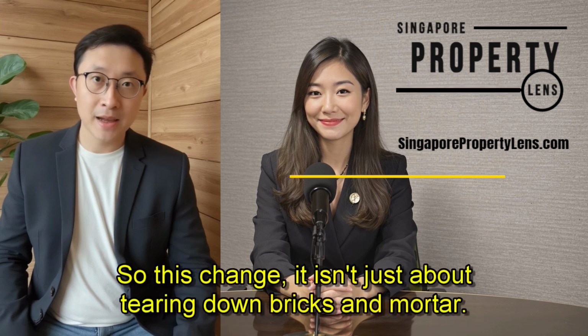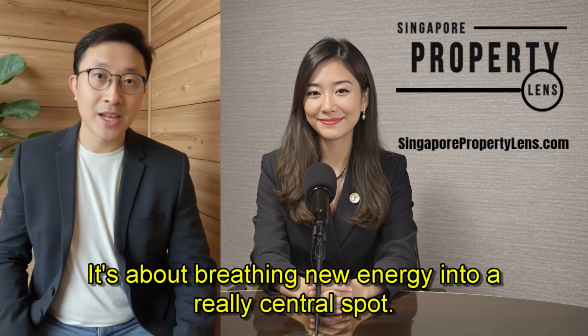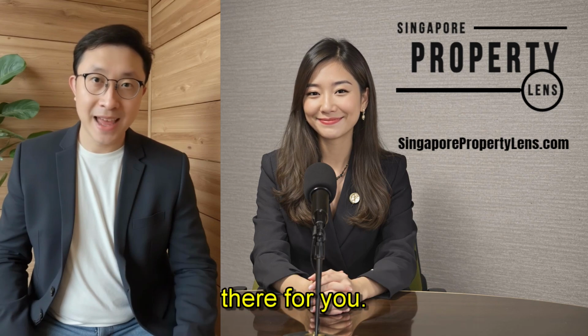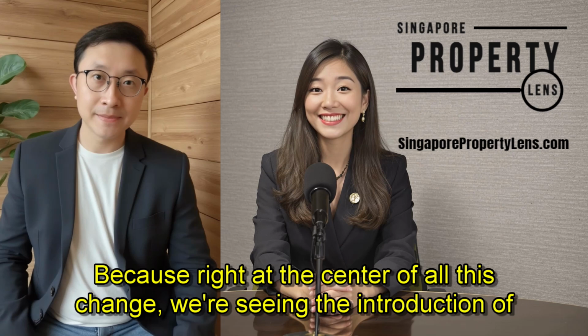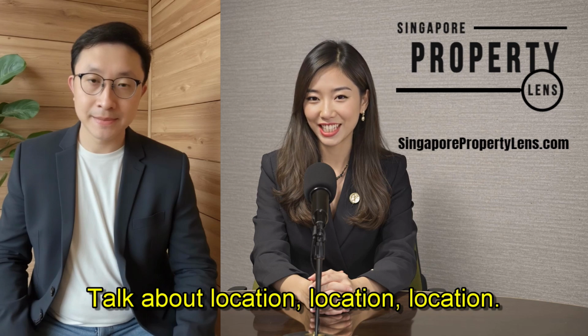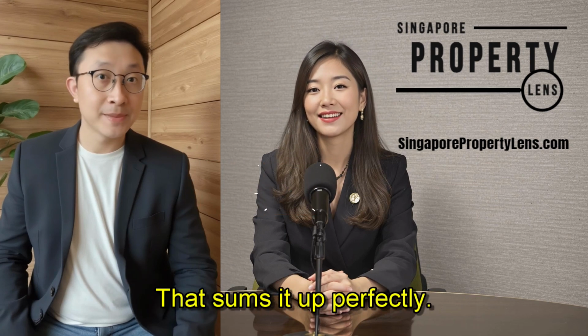Overdue, maybe. So this change isn't just about tearing down bricks and mortar. It's about breathing new energy into a really central spot. It's creating a fresh opportunity right in the city's core, literally right there for you. Imagine the kind of buzz the new Robertson Walk will have. Okay, so if Robertson Walk is getting this major facelift, what does that mean for what's replacing it? Because right at the center of all this change, we're seeing the introduction of a project called the Robertson Opus. Talk about location, location, location. That means direct access to riverside dining, all those lifestyle spots, the whole city, really. That sums it up perfectly.